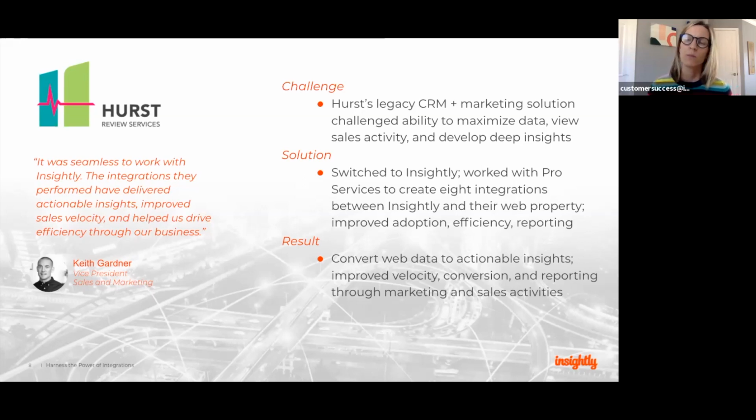Zeke, you also helped Hurst transition from a legacy CRM that really wasn't meeting their needs, but their use case was very, very different than Evolve's. Talk us through what their situation was.